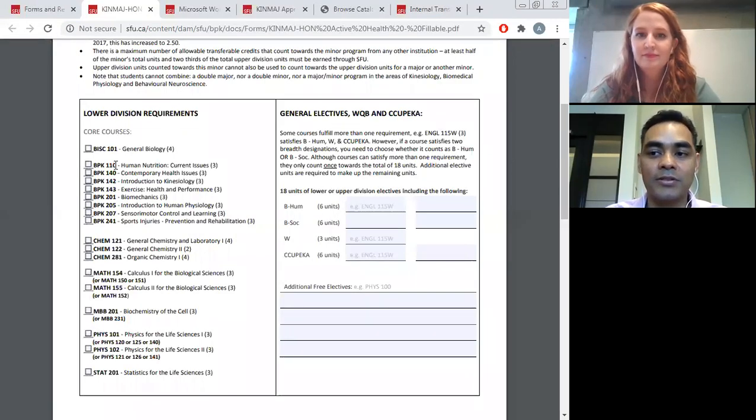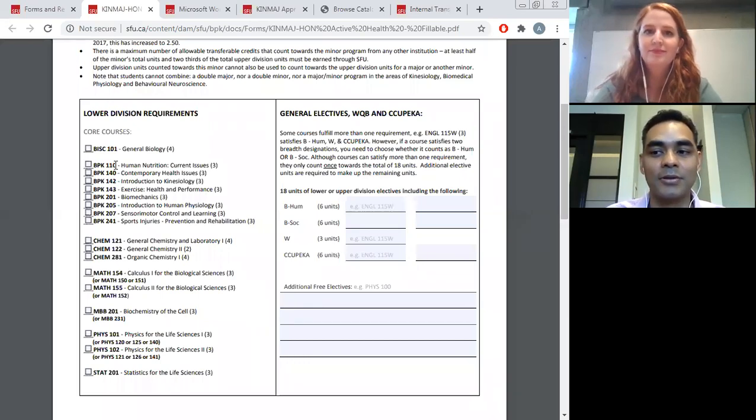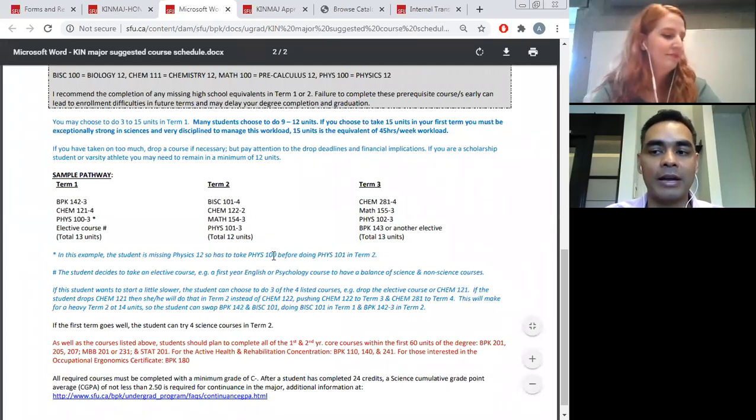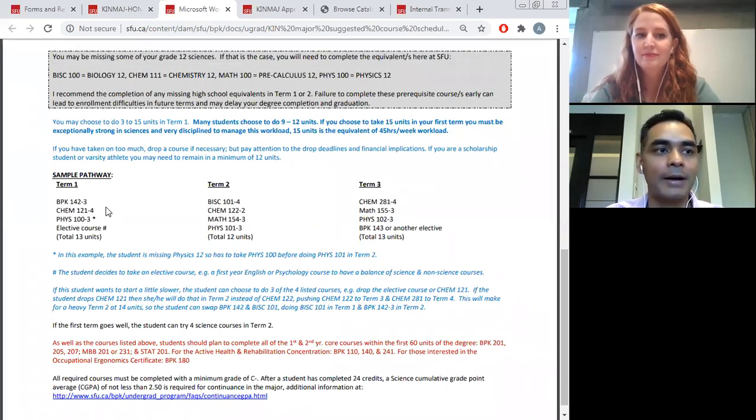If you need to take a course, you need to have the prerequisites. So as long as you have a prerequisite, you can take that course. If you don't have the prerequisite, then that's the course that you need to add to your schedule in order to get into further courses. This general layout, again, is just a sample. You do not have to do it this way, but this is one way to complete many of your first year courses in the first three terms.